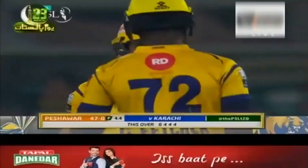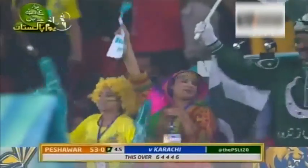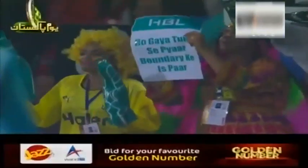Oh, it's a beauty. It's low, it's hard. And it's gone all the way. Here's a pocket rocket. Definitely comes up, and Shinwari is not learning. He was hitting that short of a length to the boundary. This one has gone short. And Kamran Akmal, form of his life, slaps this. Flat six. You don't want to bowl short to Kamran Akmal in this kind of form.